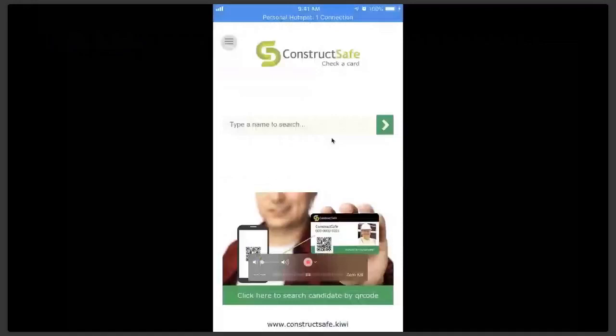So first of all, this is a live demonstration of our app from my mobile phone. So excuse me if a text message from my wife pops up during this asking me what I want for dinner.